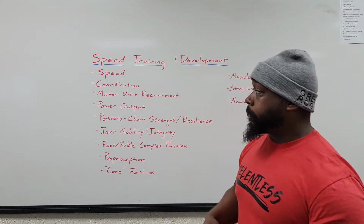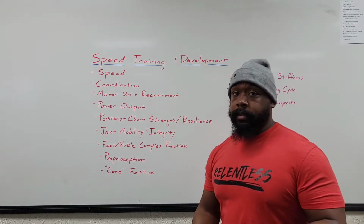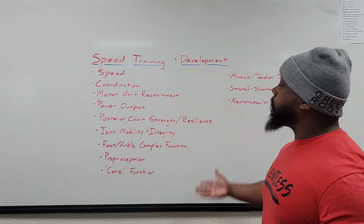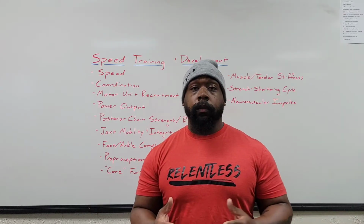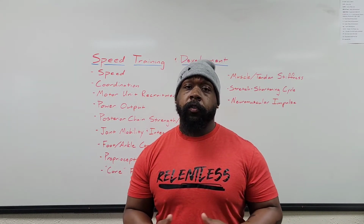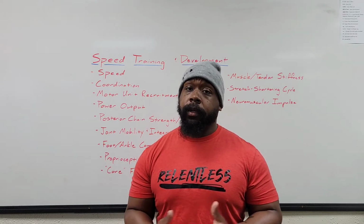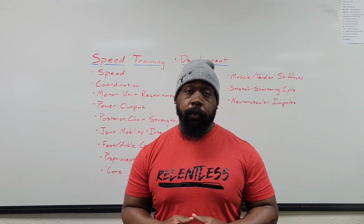So if we think about all of these qualities that can be improved, enhanced, and trained from just sprinting, it's a lot of different birds we're targeting with one stone. So that being said, as far as athletic performance goes, strength and conditioning, regardless of whatever sport you play, sprinting, speed training, true speed training should be a very large staple in your program.